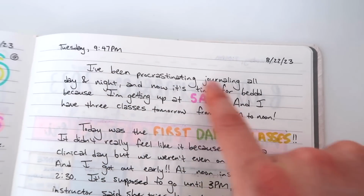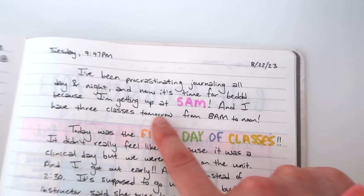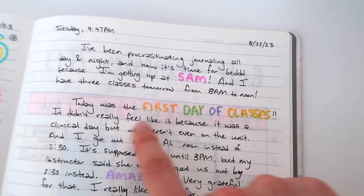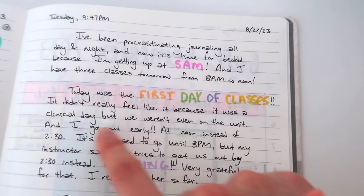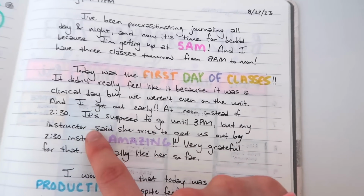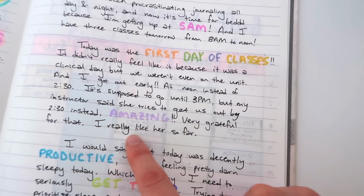I said I've been procrastinating journaling all day and night, and now it's time for bed because I'm getting up at 5 a.m. and I have 3 classes tomorrow from 8 a.m. to noon. Today was the first day of classes. It didn't really feel like it because it was a clinical day, but we weren't even on the unit, and I got out early at noon instead of 2:30. It's supposed to go until 3 p.m., but my instructor said she tries to get us out by 2:30 instead. Amazing. Very grateful for that. I really like her so far.